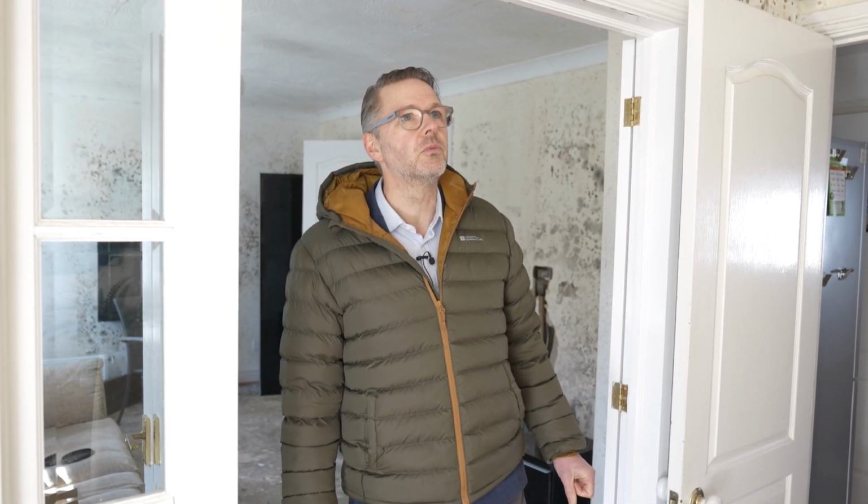Yeah, a particularly bad example of what happens when a property's left for so long without any mitigation, without any drying, which is a really sorry, sad sight.